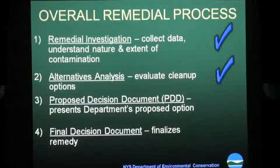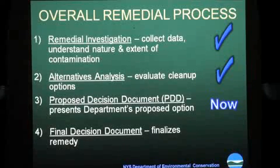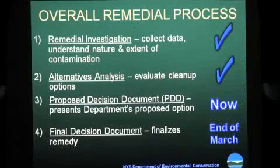So we're here tonight to present our proposed decision document and to seek feedback from the Village of Sleepy Hollow community here on this proposal. And then lastly is outlining the final remedy for the GM site in what's called the final decision document. We expect to have this completed by the end of March and distributed to the community here by early April.